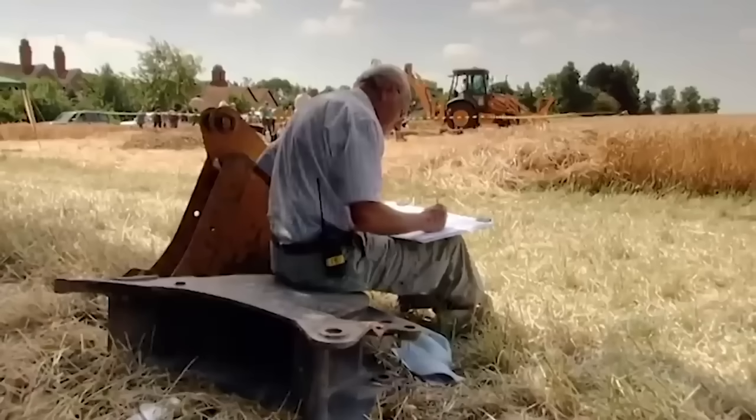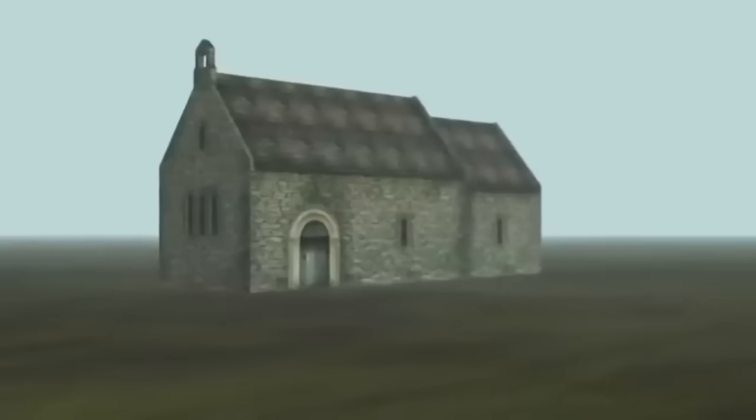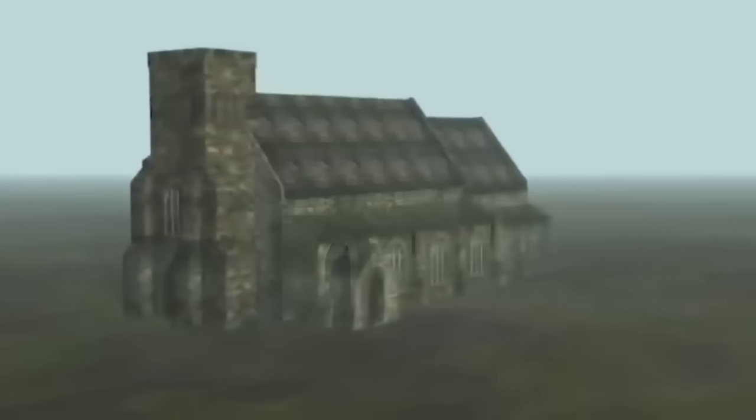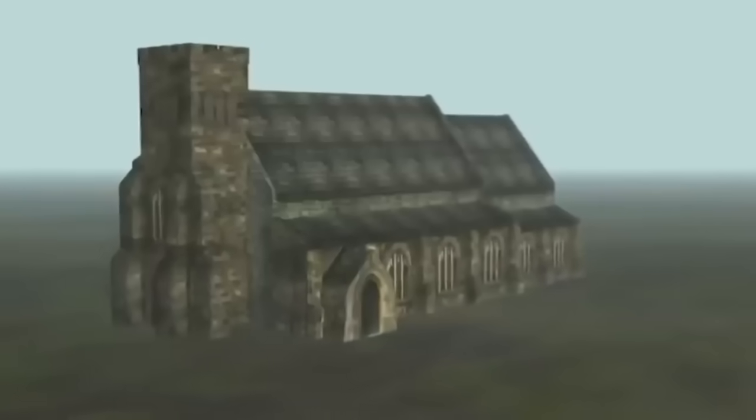We wanted to find the junction between the nave, where the congregation stood, and the chancel, where the altar was, and it looks like we've found it. Usually the tower's added later in the sequence, isn't it? Yeah. So by the time we put the tower on, I think that would have side aisles. And this is how we think it looked before it was pulled down in the 17th century.